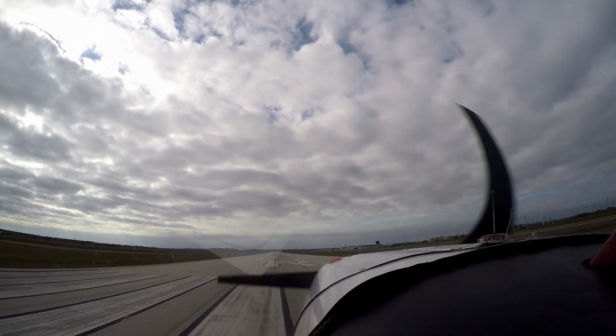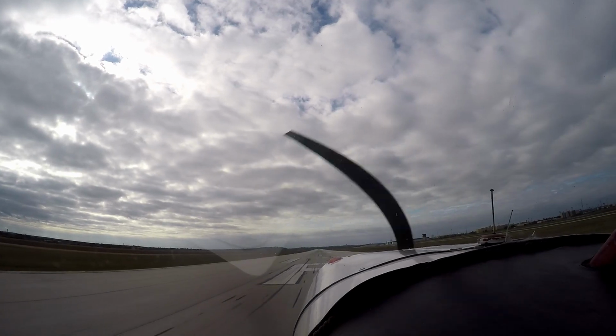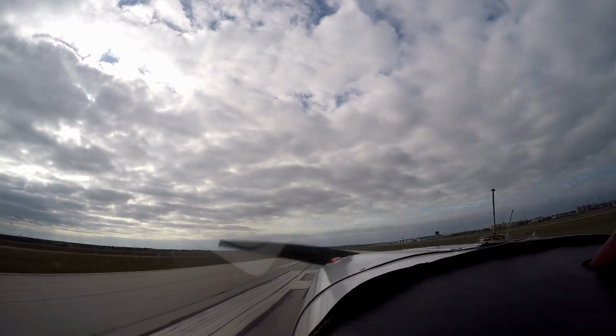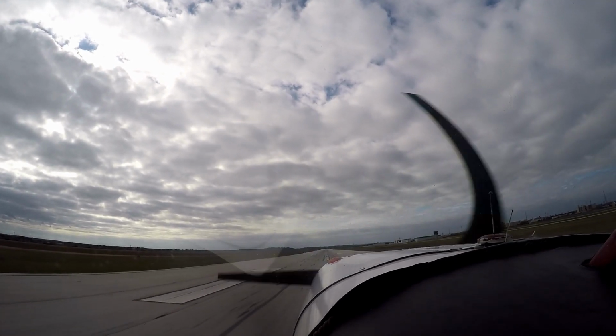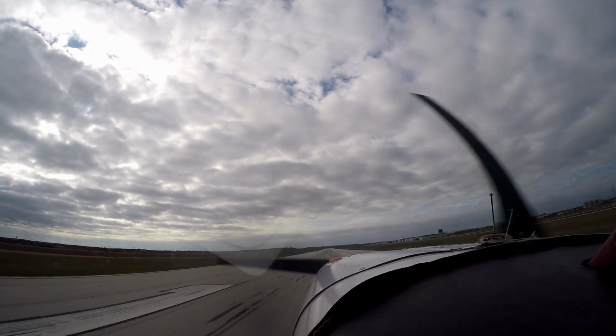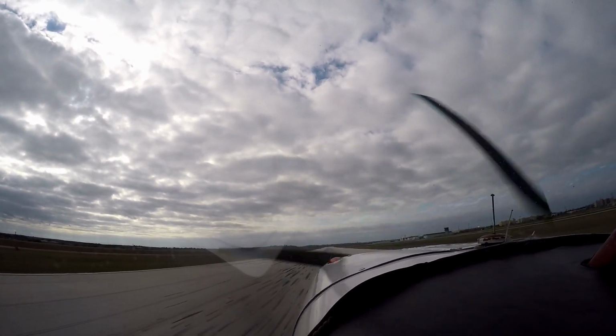Okay, now the wind is off of our right, so we need the right aileron. And we also then need to get on the center line. Now let's start advancing our power. It should just be your toes or the balls of your feet on those rudder pedals. Okay, start advancing the power a little more.